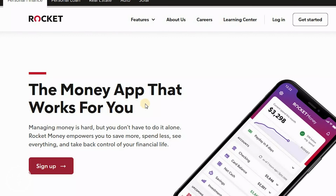So I've had a few people comment asking me if I'd review Rocket Money. This app here, I'm kind of confused about, because when I went on their website, I'm not too sure what it's actually supposed to be. So I'm not gonna waste your time. I'm not gonna bore you with all the details. We're just gonna cover if you need it or not.